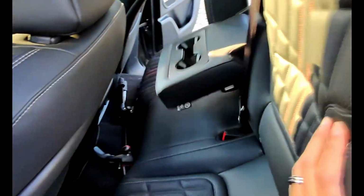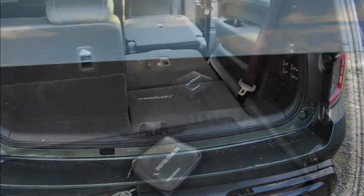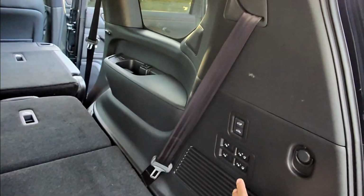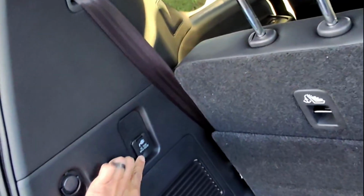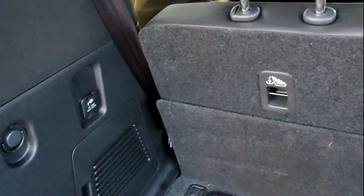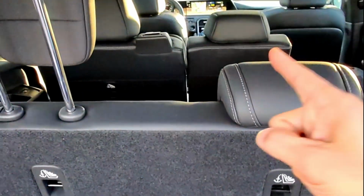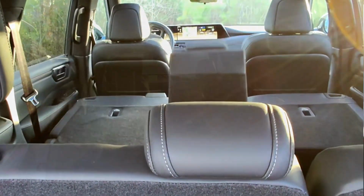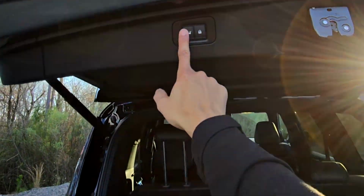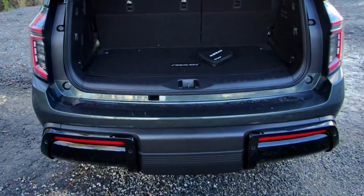Once you're out, you have a power rear lift gate here. You can also let those seats up and down. We have a 120 volt outlet here, so when you're tailgating you can plug up, and you can also let that second row down from here. When you're all done back here, you have the convenience of a power rear tailgate.